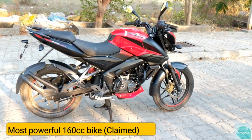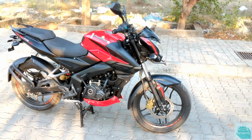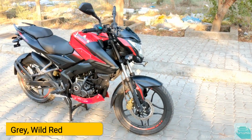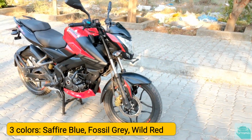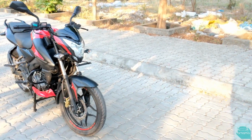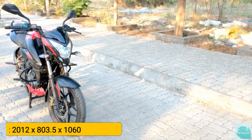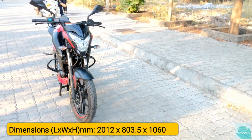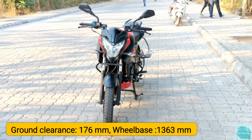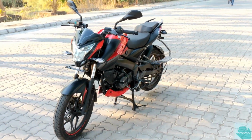Now Bajaj claims that it's the most powerful 160cc bike and it does get the go to match its show. The bike is available in 3 colors which are Sapphire Blue, Fossil Grey and Wild Red. That's the one we have with us today. The dimensions are perfect for in-city use and it gets a ground clearance of 176mm and a wheelbase of 1363mm.